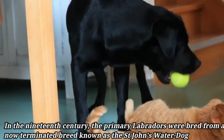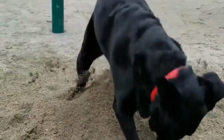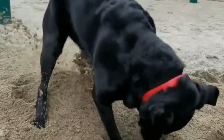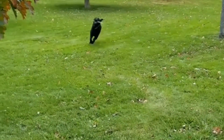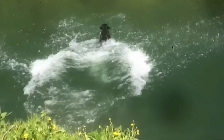In the 19th century, the primary Labradors were bred from a now extinct breed known as the St. John's Water Dog. This breed was additionally in all probability the ancestor of the somewhat different and bigger Newfoundland. This fisherman's buddy had a thick coat and looked somewhat like a cross between a Border Collie and the advanced Labrador we know and love.